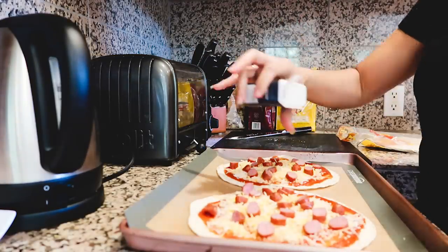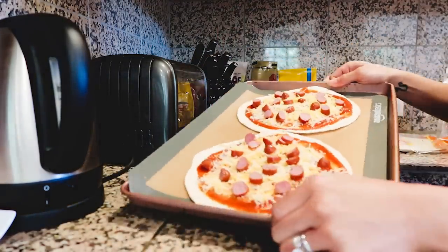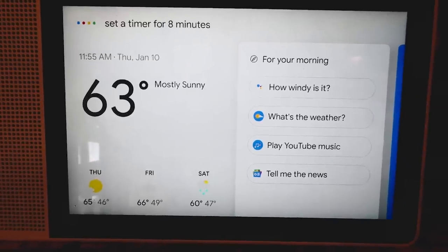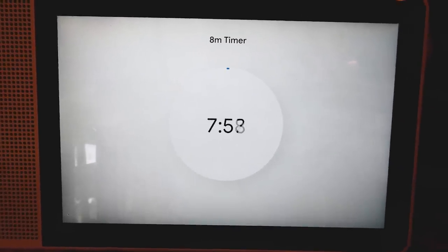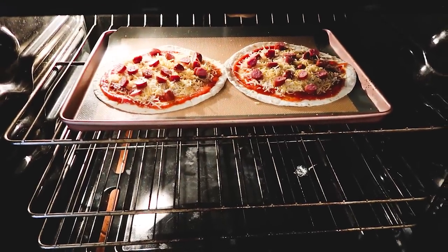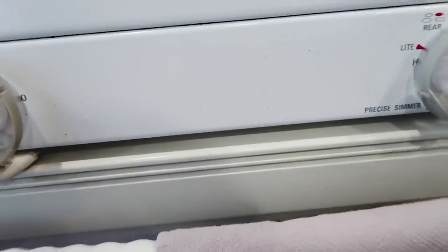And just to add a little bit more flavoring, I like to add a little bit of oregano. If you're not using a silicone mat, I suggest putting the timer on for 8 minutes, but if you are using a silicone mat like me, put it on for about 10 to 12 minutes.